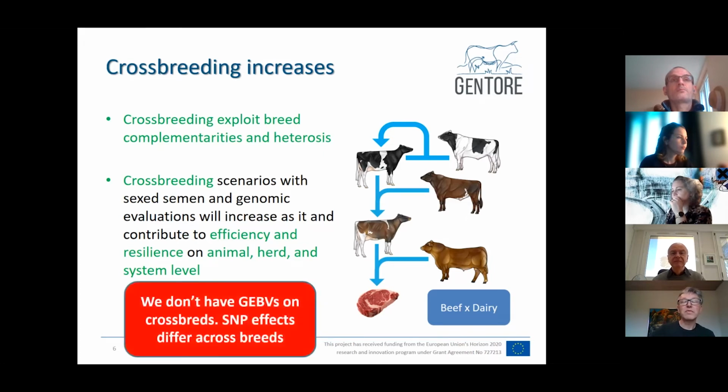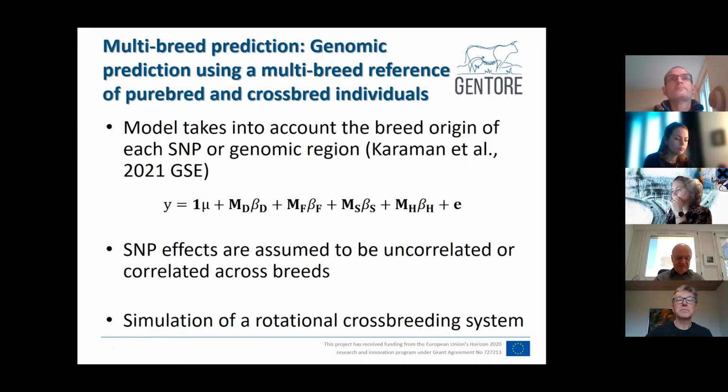So for especially more complex mixed systems, we don't really have the proper methodology, and this is what we want to have worked a lot on in GenTORE. EMRA has developed a multi-breed model, where you can have any kind of purebreds and crossbreds combined, and we use the phenotypes from any kind of animal. We can get a genomic value for any kind of animal in this system. A novelty is that for each SNP in a particular animal, you need to know which breed it originated from in order to specify this model. So there are a few more steps that you need to work with.